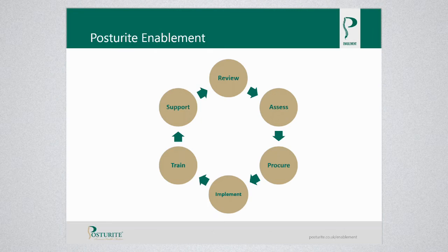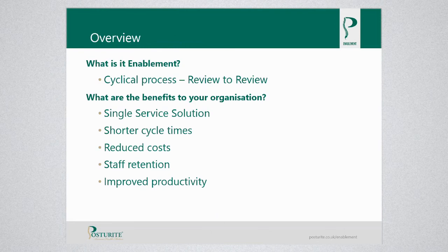We end up being maybe the second line support for many businesses. If they've got an issue, we can then pick it up and run back to our suppliers to find the right issues for it. So it's a cyclical process. So we review round to review. We call it a single service solution. I wanted to call it one-stop shop, but I think single service solution is a better description.